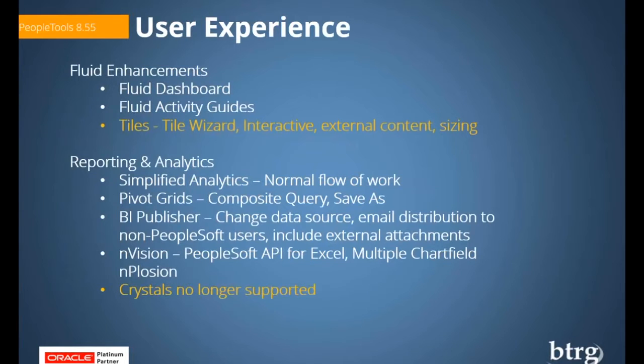From a reporting and analytics perspective, we'll show one demo of Simplified Analytics. We used to have the pivot grids and the dashboards and so forth that supported analytics, but now what 8.55 has done is tied it into the normal flow of work, meaning users that are transacting within the application are now able to take advantage of these analytics.